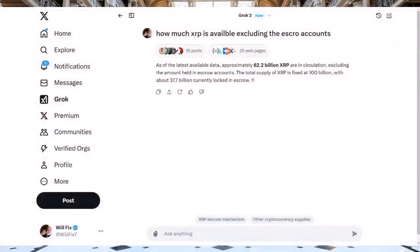Long story short, let's go with 62 billion XRP are available for cross-border transactions. Now, we have to subtract from that a few things. That is, look at this. How much XRP in Grayscale XRP Trust? Well, they're saying 16 billion. So roughly, if we subtract 16 billion from the 62 billion, we end up with 46 billion.